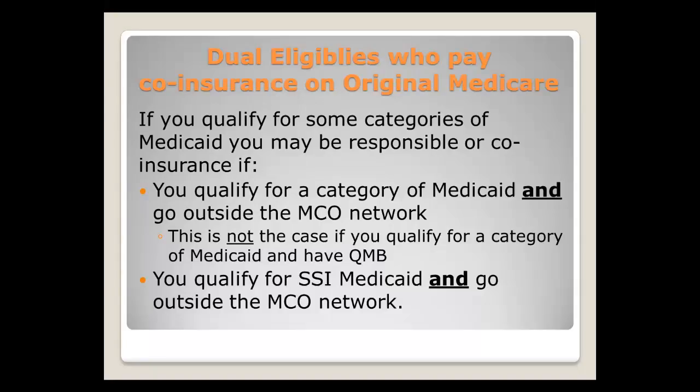Also, if you qualify for SSI and you go outside of the managed care organization's network, you're responsible for the 20% coinsurance because you can't qualify for QMB. All right. I know there's probably going to be a lot of questions and a lot of clarification. So, Lonnie, I'm going to open it up for questions if you have any that have been chatted in. Again, only questions that pertain to original Medicare and Medicaid, please. We haven't talked about Advantage plans yet.